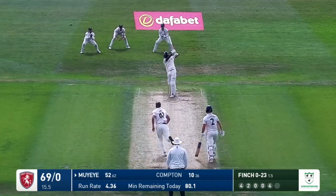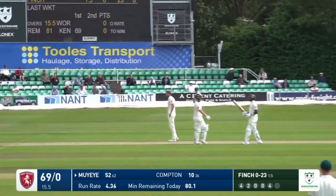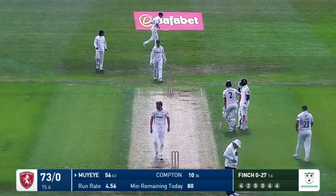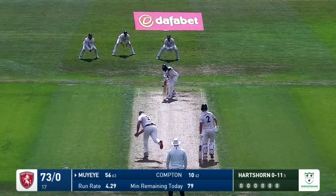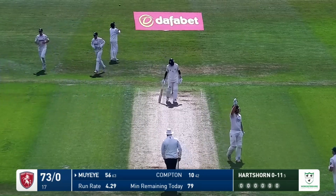Finch in again, bowls, and that is 4 more. Whacked away off the back foot, over cover, great shot. Muyeye is on fire. Seen for Worcestershire supporters from the score. The load of edge has gone, and that's an illustration. Second slip has taken it to their left.